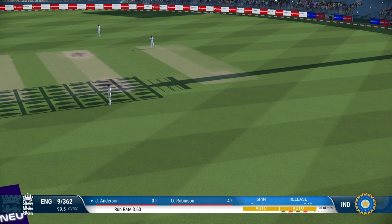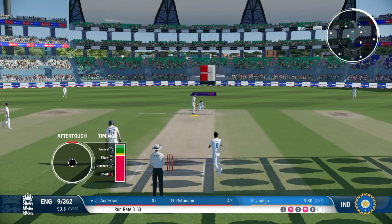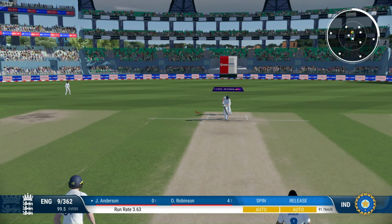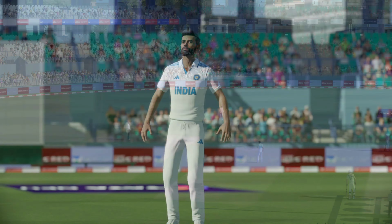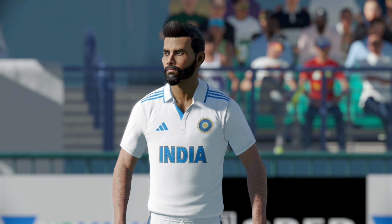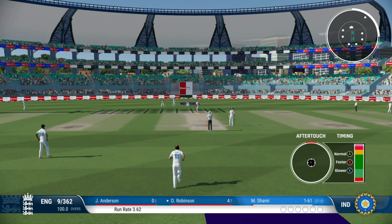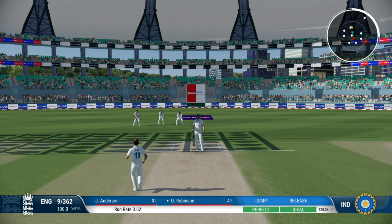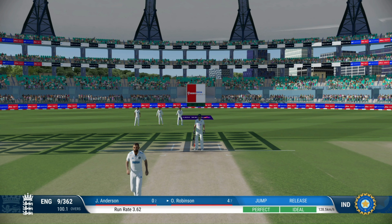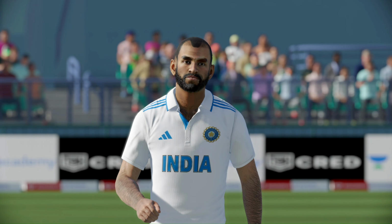Timing just a little early on that occasion. Finds the fielder with that shot. Anderson will be frustrated with that shot. The ball was there to hit, but couldn't find the gap. Content just to knock it around that over. Two added to the total. England are 9 for 362. Very full, spraying the ball a bit, but they're content leaving it alone.